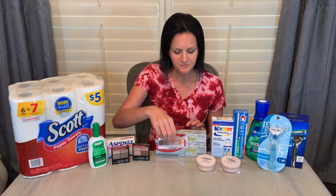Another freebie, these Wet n Wild Eyeshadows, $2.99 online price. There is a $1.50 manufacturer's coupon and a $1.50 Walgreens coupon, and that makes the total cost free. I also grabbed this Icy Hot. This is priced at $5.99. There is a $3 digital coupon, so you'll pay $2.99 at the register.